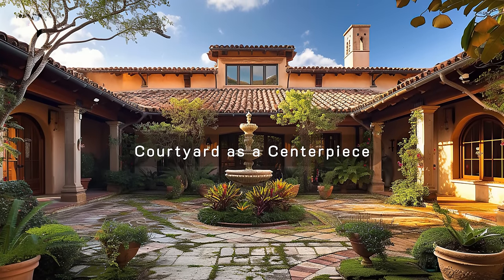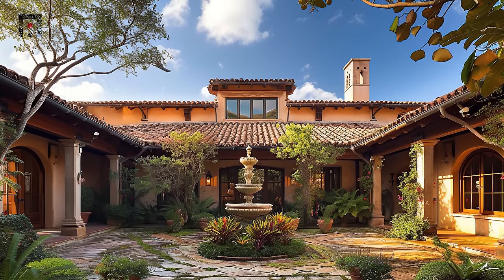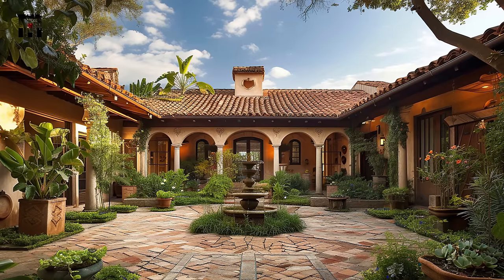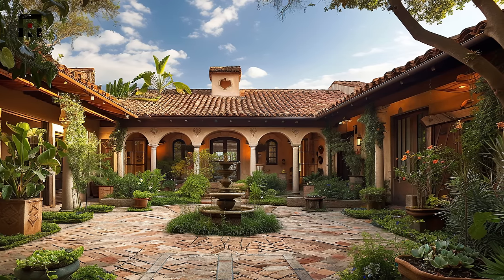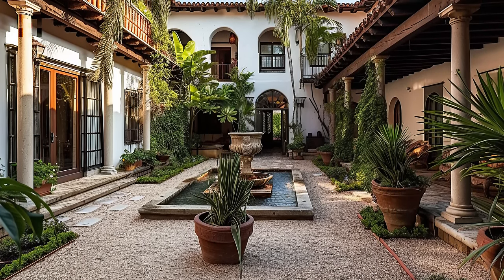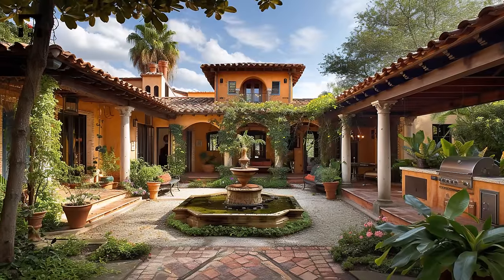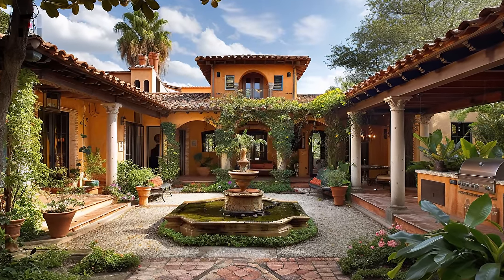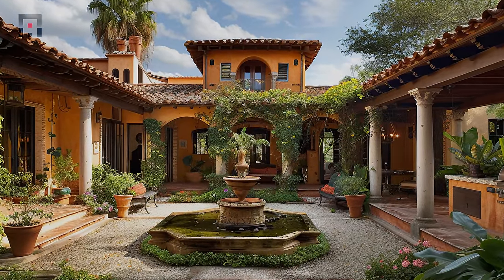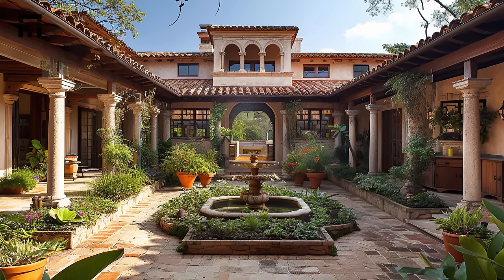Courtyard as a centerpiece. In Mediterranean architecture, the courtyard often takes center stage, acting as the focal point around which the rest of the house is built. Whether expansive or modest in size, courtyards radiate warmth and hospitality, inviting inhabitants to relax and socialize amidst picturesque surroundings. By strategically positioning windows and doors, natural light floods the interior spaces, fostering a seamless transition between inside and out.